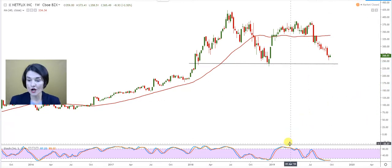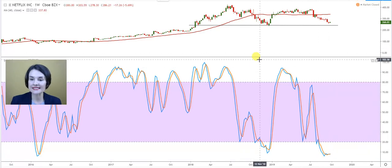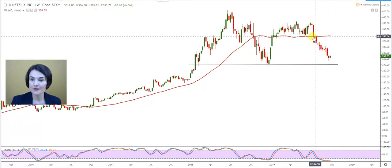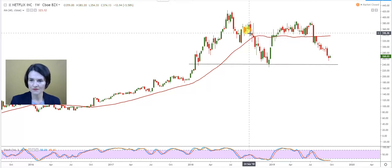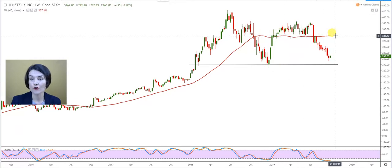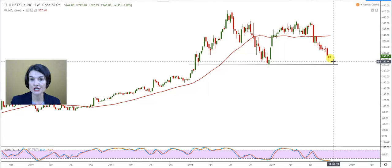Yes, it is very oversold at the moment on my stochastic indicator, which makes the probability of a bounce to higher levels more likely. But we can see that this double top formation is a warning formation. And very important, the stock has changed this 40-week moving average into a resistance. And we can see actually since October 2018, the stock has just gone sideways for long-term investors. It hasn't really trended in a direction. So some might say that this is now a perfect opportunity to buy again, but I would be very hesitant because of this double top formation.